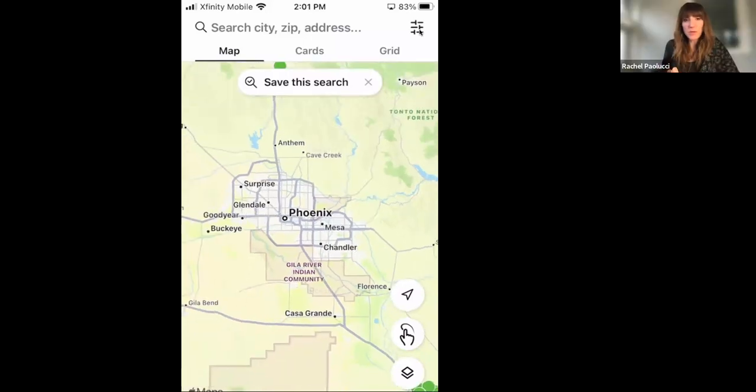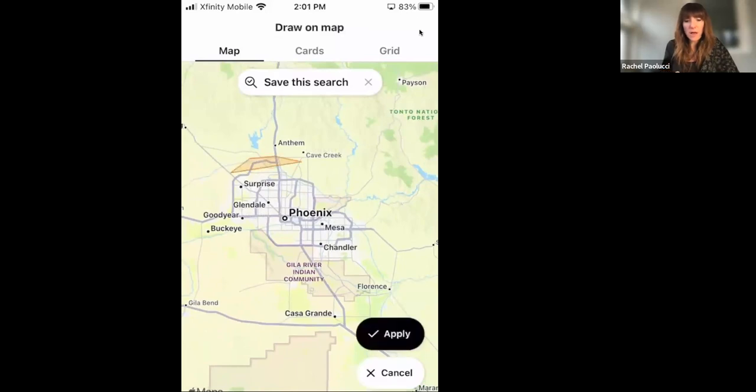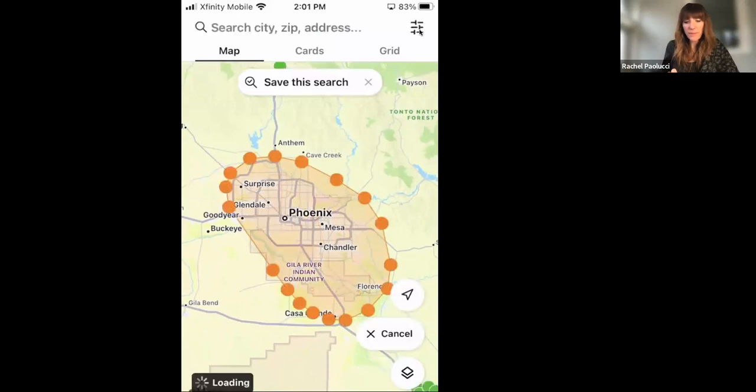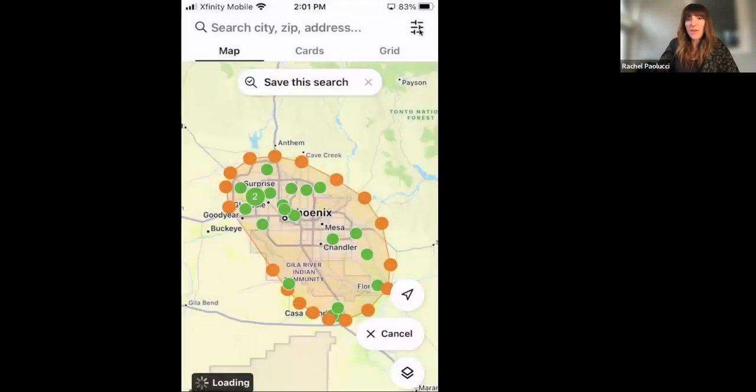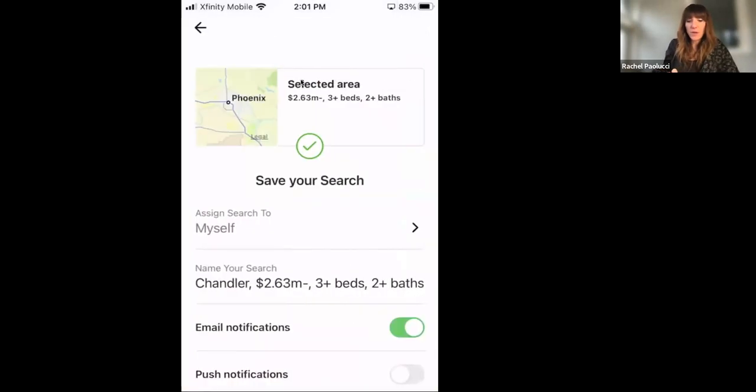Okay, so I'll run through this with you guys really quickly once again. Click on the little finger with the circle, get your area, click apply, go into your filters, pop on some of those filters, click apply filters. Then you're going to click save this search right at the top. You want to make sure that email and push notifications are on.